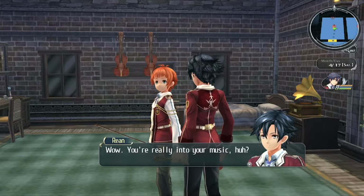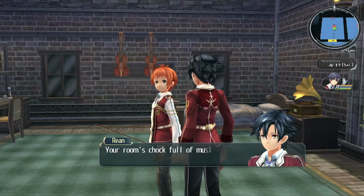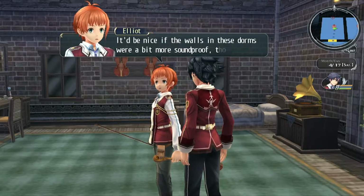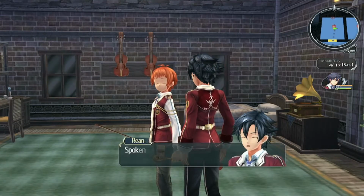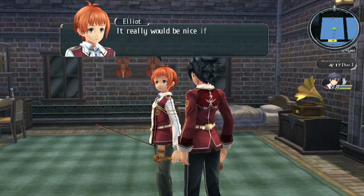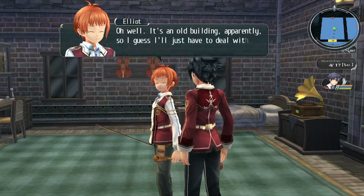Wow, you're really into your music, huh? I can't imagine most people being that invested in their hobbies. Your room's chock full of musical stuff, too. It's not that much, honestly. It'd be nice if the walls in these dorms were a bit more soundproof, though. Then I'd be able to play all night without bothering anyone. Spoken like a true music nerd. At least I can play as much as I want during the afternoons. It really would be nice if the walls in these dorms had better soundproofing, though. Oh well, it's an old building apparently, so I guess I'll just have to deal with it.